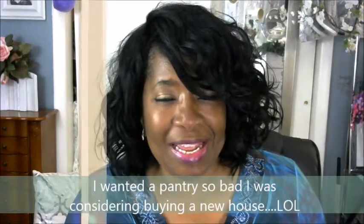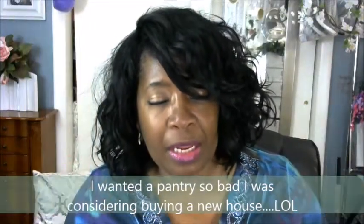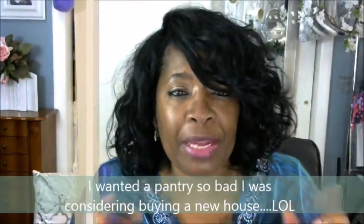I wanted to share with you my kitchen cabinets. Now, I'm so envious of you ladies who have pantries. I absolutely love the pantry concept. And my house is small, and I don't have a pantry anywhere in sight. Well, I do have one, but it's not a real pantry. It's big enough for my linen and stuff, so I use that for my linen. And I just always wanted a pantry.